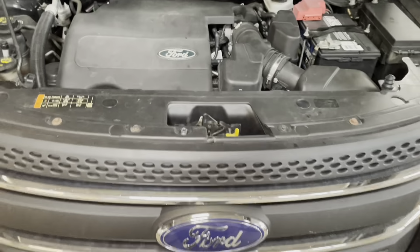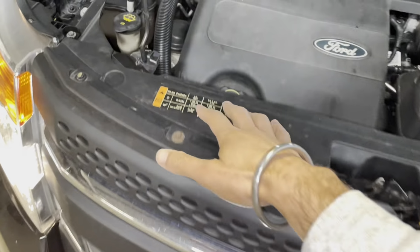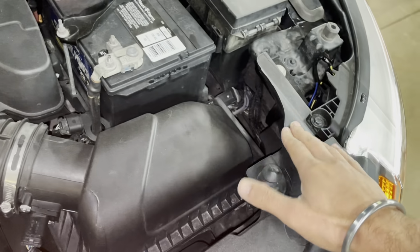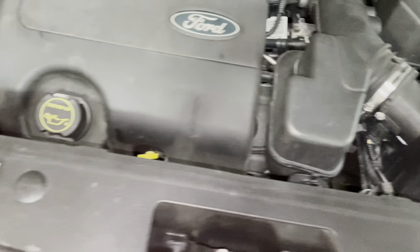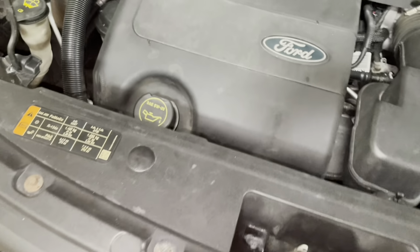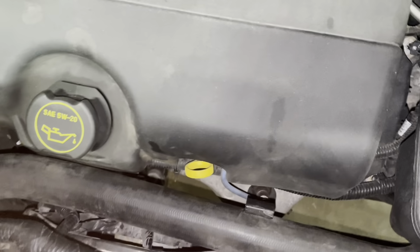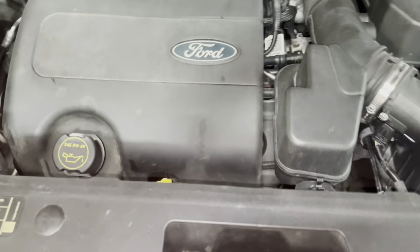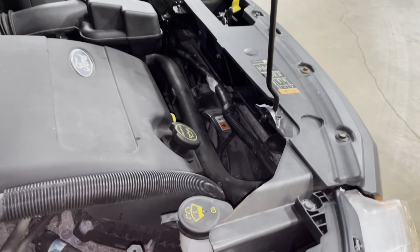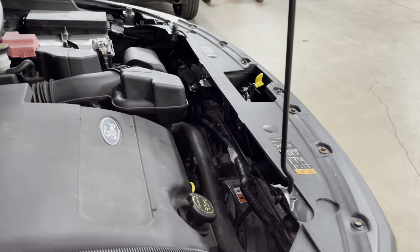Now since we're in here, I'll just kind of point out that this section over here is all brand new. So basically this is the radiator support that was also changed. I believe the old one was cracked due to the grill being cracked, I guess. They're all kind of connected. And then the radiators and condensers and fans and all that stuff, once again, that's all been replaced. Very nice workmanship, as you can tell.